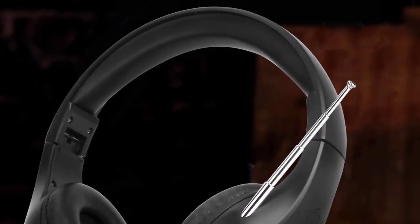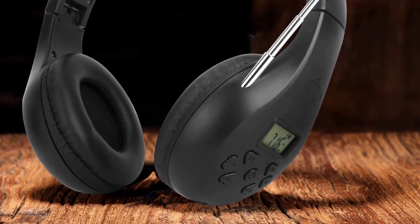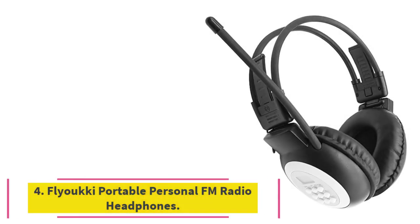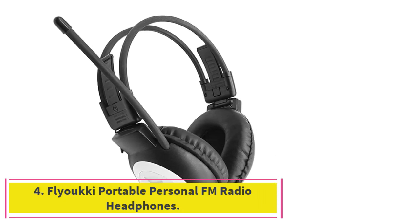This may cause the earpads to sit on the ears rather than over them, which can get uncomfortable with extended use. At number 4. Flyuki Portable Personal FM Radio Headphones.